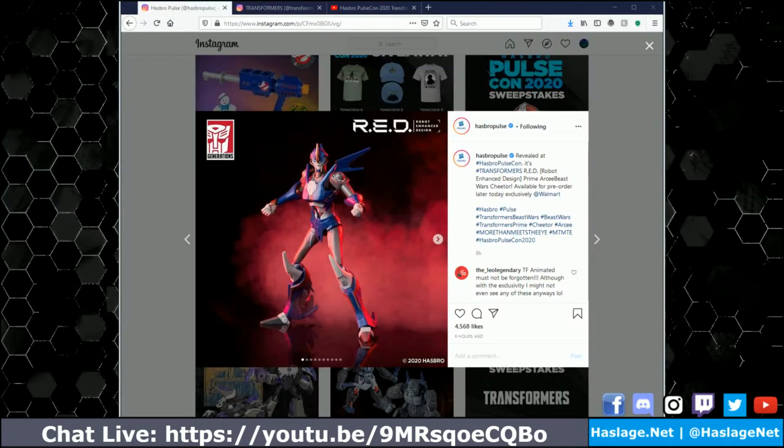So then we move on to the Red Series, where Prime RC and then Beast Wars Cheetor were shown here. I'm going to throw the picture up. So Crimson, any thoughts on the Red Series? Now, personally, I care if they don't transform, so I'm not interested. But what are your feelings on this series and these two new releases?